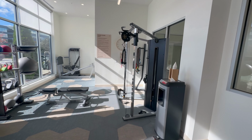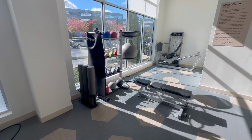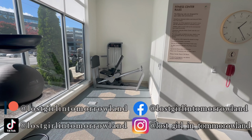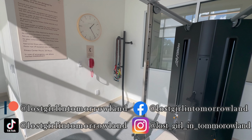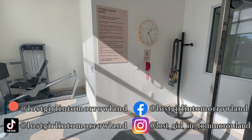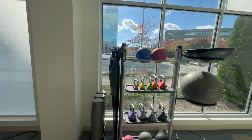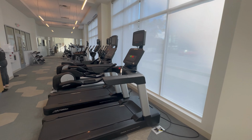Another weight machine. Some kettlebells and stuff. Oh, good little assortment in here. Not very many treadmills and stuff for such a big hotel, but not too bad. And definitely is bright. You see the road is right outside the window. Not too bad in here.